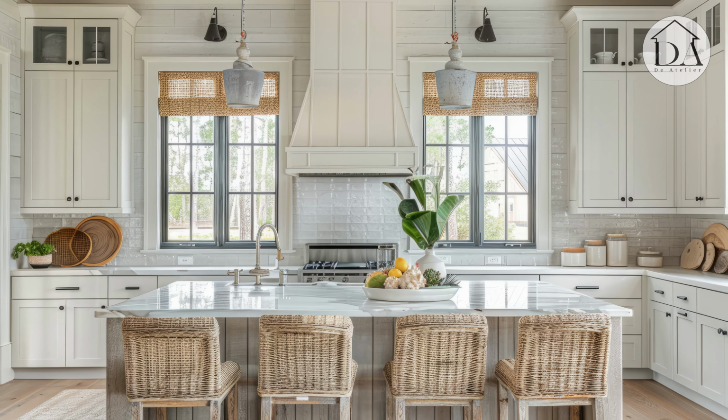Soft color palettes. Soft color palettes featuring blues, greens, and sandy tones evoke a tranquil and coastal-inspired atmosphere in the kitchen. Paint the walls in soft shades of blue, green, or sandy beige to create a serene backdrop for the kitchen.